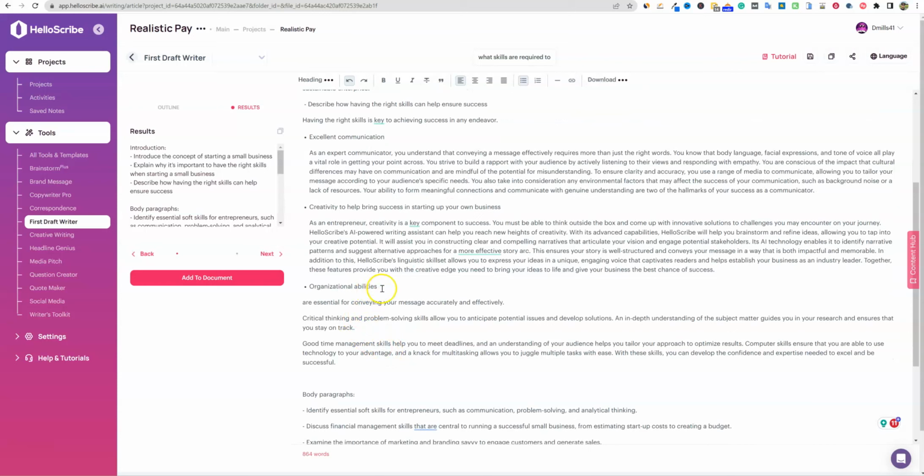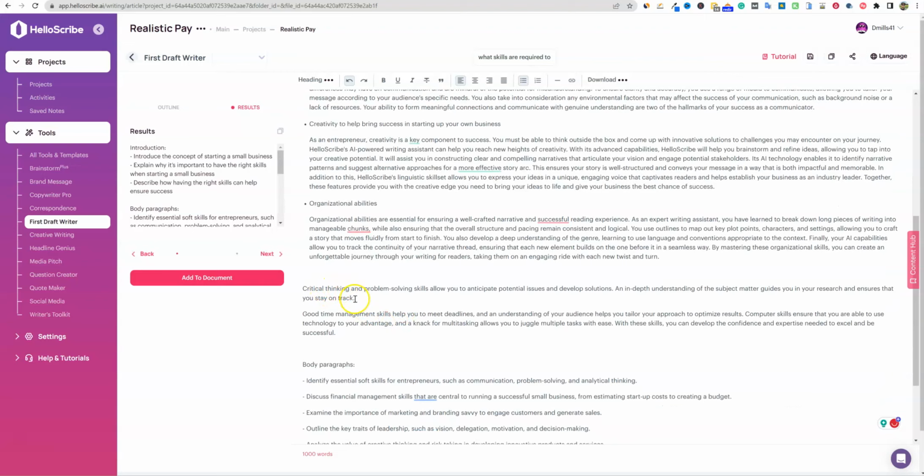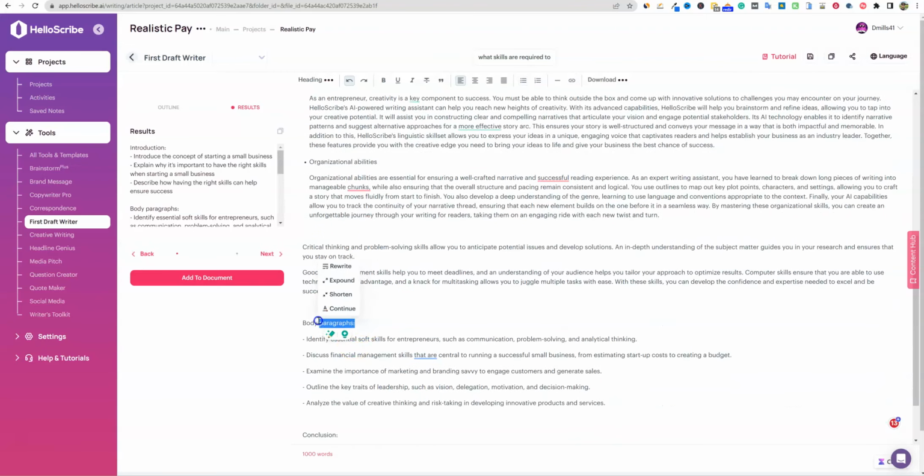We can come back over here, and I'm going to go ahead and put this back up at the top. I'm going to just put that right there. I'm going to say organizational abilities are essential. Okay. I'm going to remove that, and I'm going to highlight this. Let's continue writing the article and finish this article real quick. And then what I would do is just organizational abilities like that, something like that, right? And then we're going to keep going. Critical thinking. We have body paragraphs.